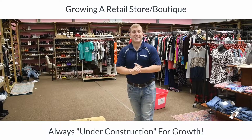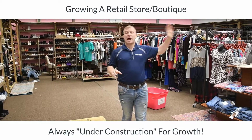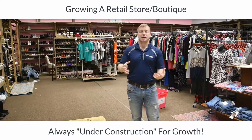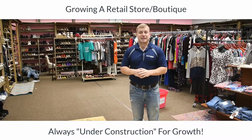And the reason I say that is because we didn't always have this much inventory in here. We've got thousands of pairs of shoes in here, thousands of pieces of clothing, and we've got even more in the back in the warehouse. And this all started, like I said, in a third-story, two-bedroom apartment, and we've grown it to here.